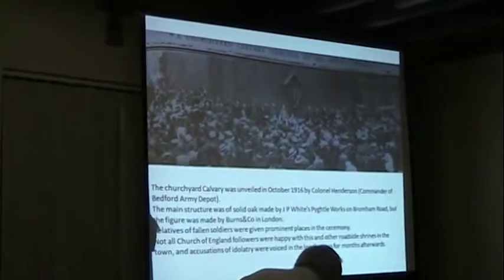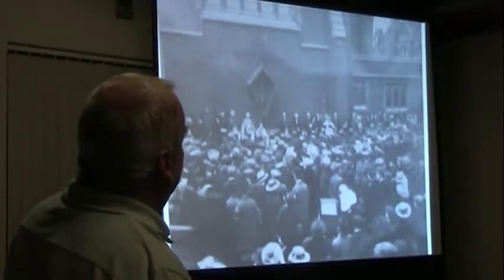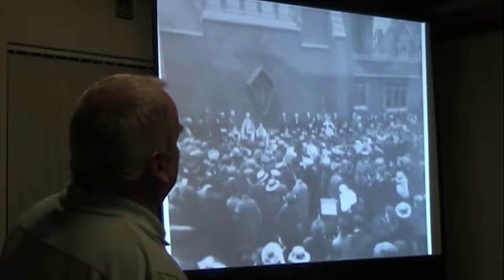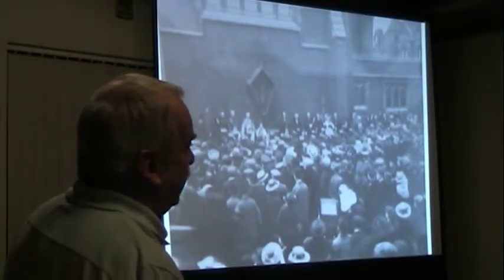And it's just got one further picture. It's a bit of a blurry one. This is of the same event from a slightly different angle. It's either been taken from a ladder or possibly from the window of what's now the post office on the other side of the road, because it's obviously taken from above the crowd. And again, it's just showing the people there at the actual ceremony of the unveiling of it.